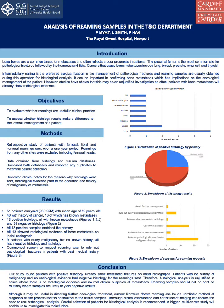We wanted to find out whether this was actually useful in clinical practice because often patients already have known metastases to the bone and they already show positive radiology, so evidence of metastases on x-ray. So then what's the point of doing the reaming samples if it doesn't change the investigation or the management?